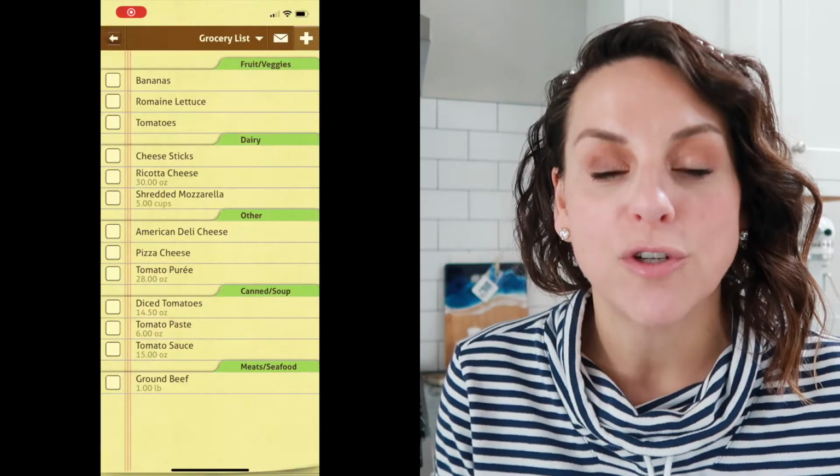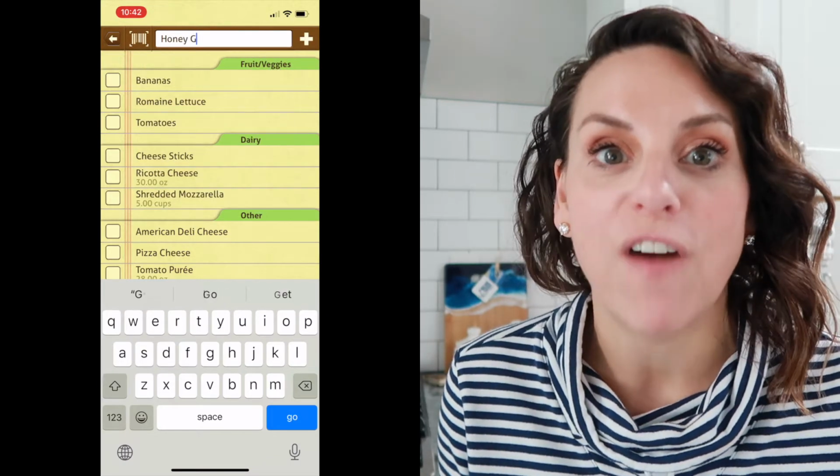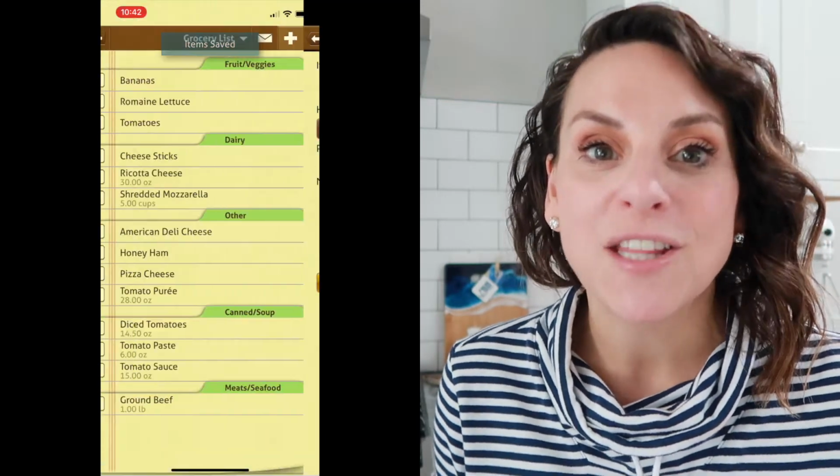Tip number 1. The first tool that I use is an app called List Ease. This is not an ad, it's totally free. And the reason why I like it is because it categorizes your groceries into the section of the grocery store where you can find them, which means that when you get to the grocery store to finally do your shopping, it's going to go a lot more efficiently.